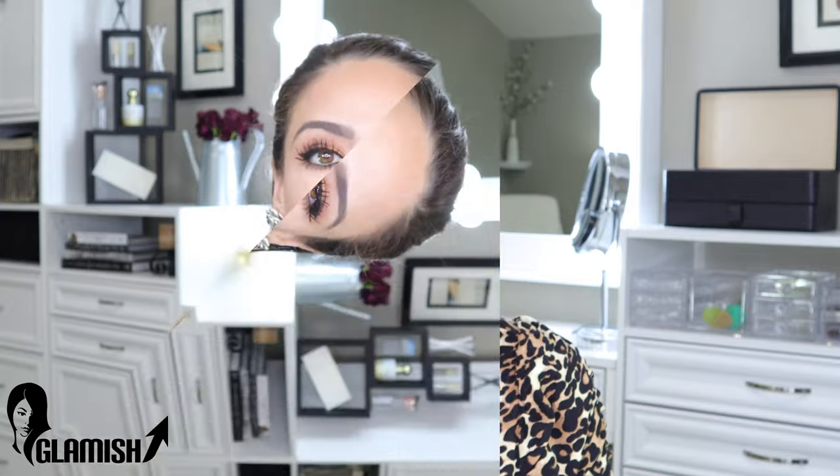So maybe I'd give you a better answer of which one I like more on the all-day wear test and see which one, if any of these, flaked or wore out. I'll let you guys know. So right now, what I'm gonna do is work on my lips, setting spray, and then we'll be done.